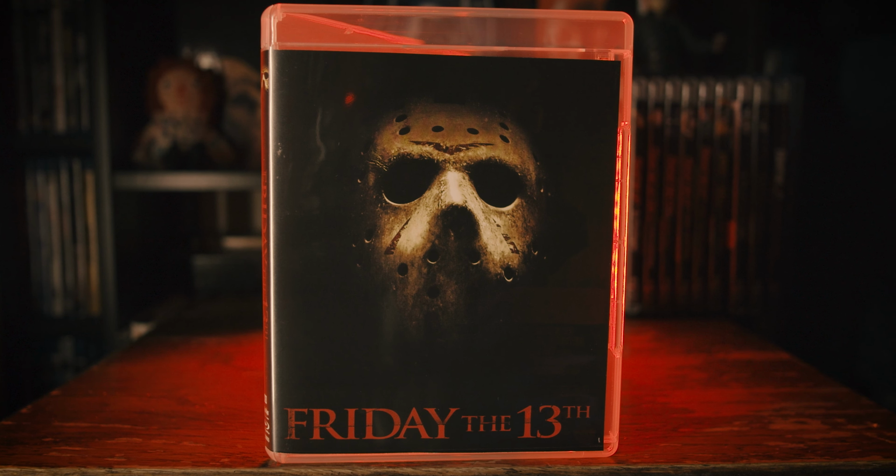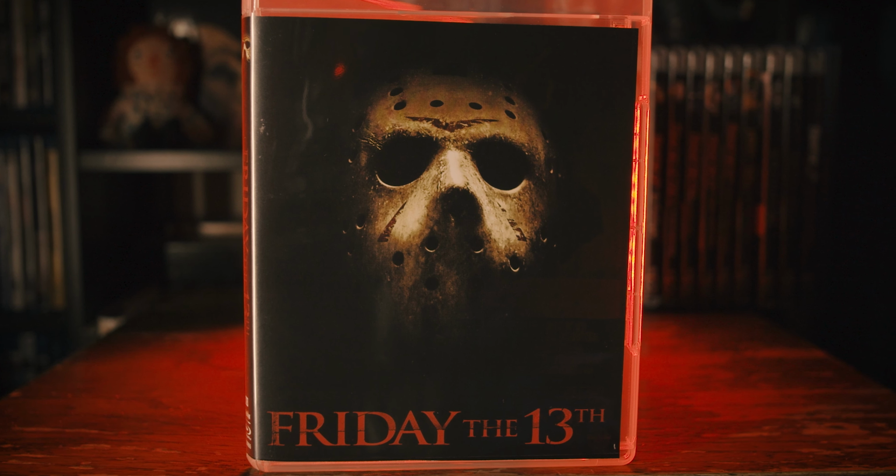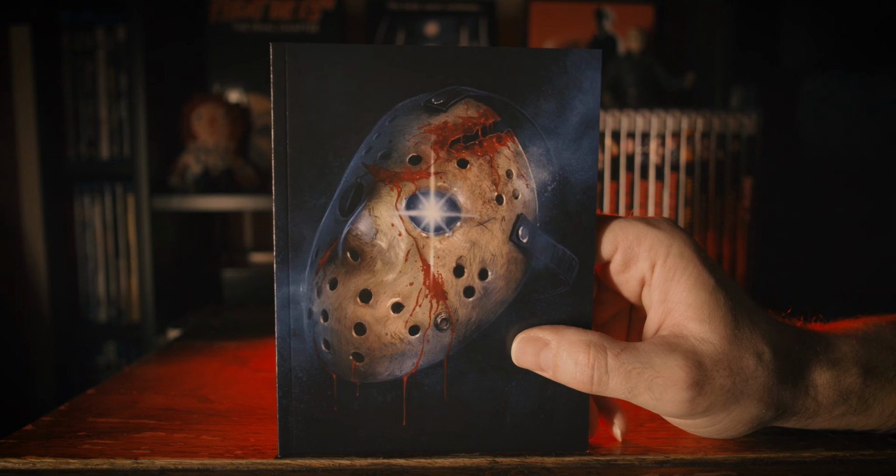Me personally, I haven't seen this since it was in the theater, so it's amazing that I get to check it out. And once again, you get the original side, and then you get the poster that was in the theater, plus the alternate text for Friday the 13th. And on this disc, we don't really see much new here, but we do get the extended version, which is the uncut version.